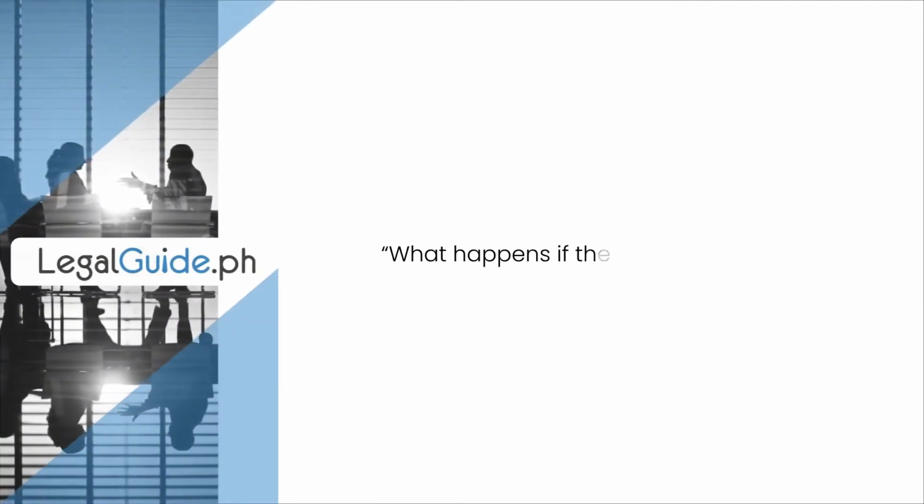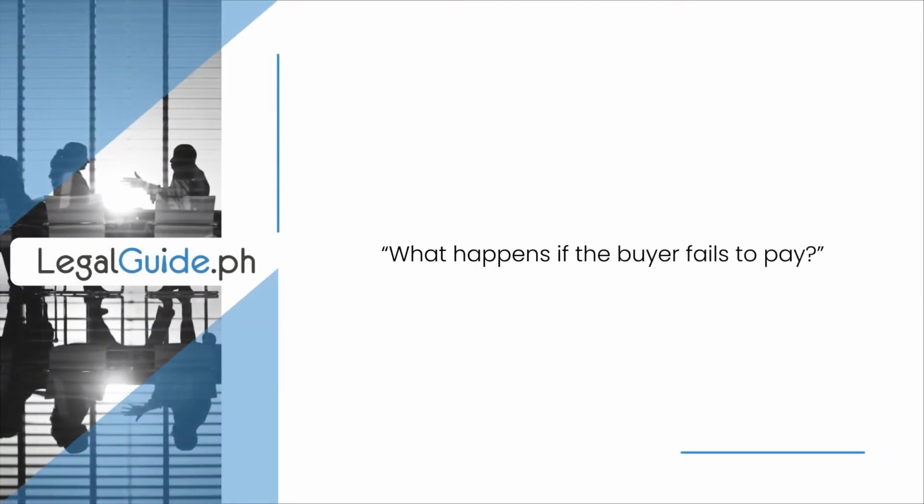And finally, not a lot of people know this, but this is something that we highly recommend. You should put provisions on what happens if the buyer fails to pay. Yes, definitely. May interest ba? That's super important. Does it entitle the seller to rescind the contract? And then wala na, akin na to. Ano ba yung mangyayari doon? So those are the things that we would recommend that you include in the contract to sell. I hope that makes everything clear for you guys. Now you understand what it's all about.